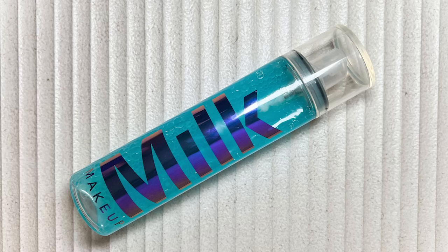This is the best setting spray for longevity. It just makes your looks stay there all day. It took me a while to figure out what my favorite was from Milk. I feel like they used to be one of my top favorite brands, but now I think there's other things that have sadly replaced a lot of my old favorites from them. But this product's effect is still very unique to me. It just really grips my makeup down all day.